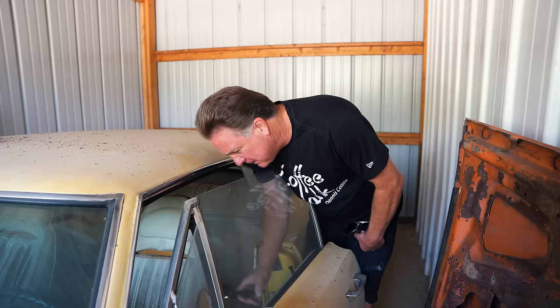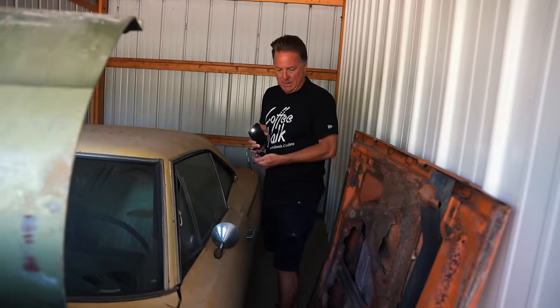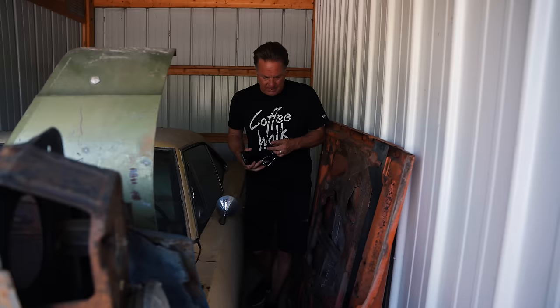And it looks like, we'll have to look at the fender tag, but if you look at the doors, they're yellow. It might have been Top Banana. Yeah, this car has got some rust issues. Hood and the fenders. It's a good start.